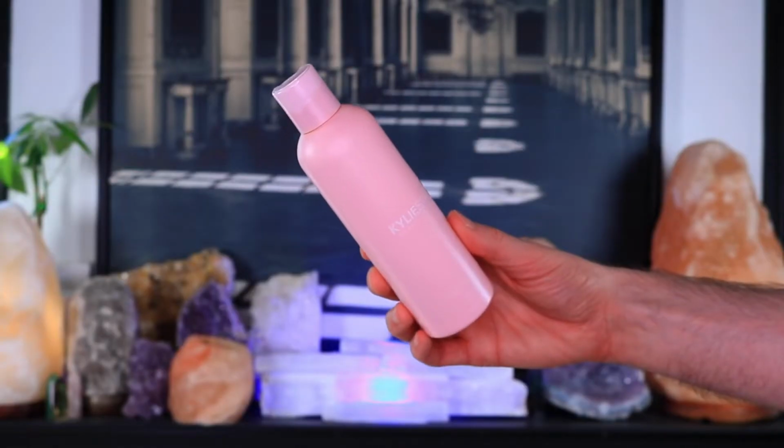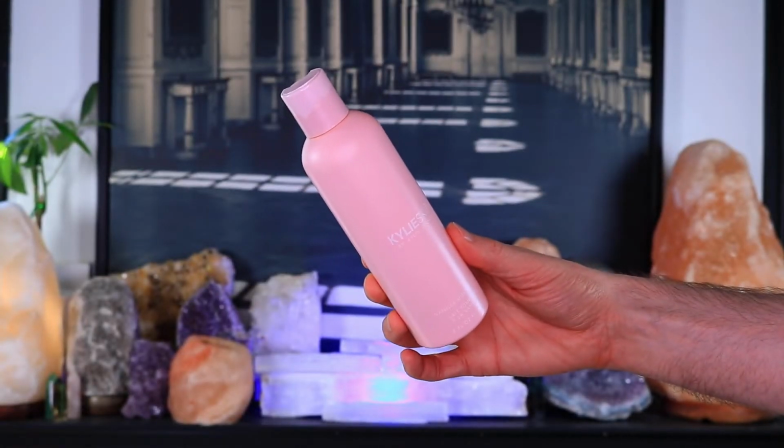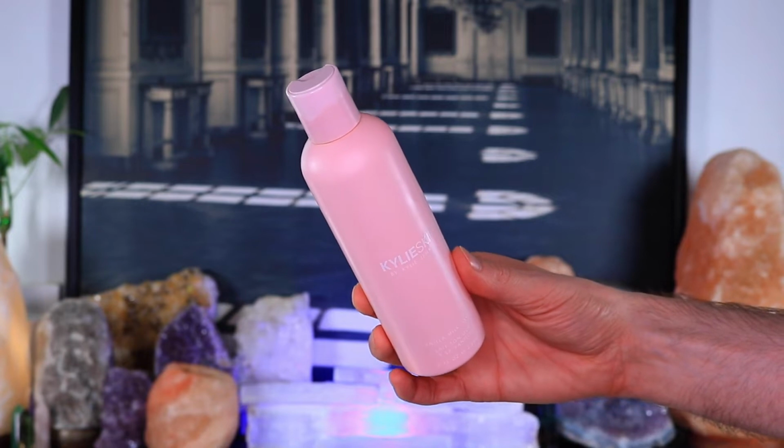Okay, up next is my second bottle of Kylieskin Vanilla Milk Toner, of course, by Kylie Jenner. Now, this toner retails for $22. You guys know I love toners. I love milky toners, I love clear toners, I love viscous toners, I love medium, thin, thick. I mean, whatever kind of toner you want to give me, I'll put it on my skin.